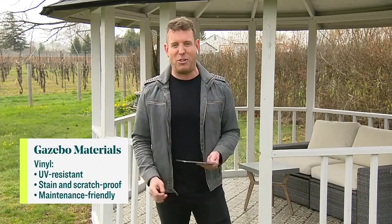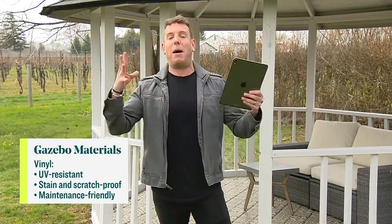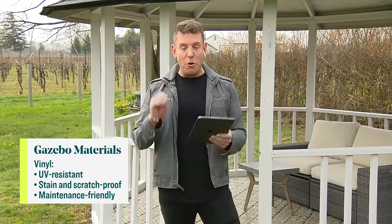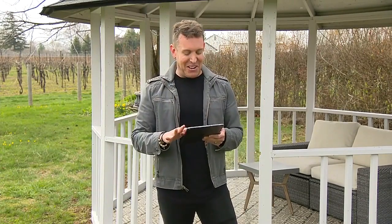In terms of vinyl gazebos, these are super popular now. So you can go to the big box stores, you get those vinyl gazebos. They're almost kind of like pop-up. They're great. They're maintenance friendly. They're easy to care for. They're super easy to put together. So that's something to think about if you're like me and are horrible when it comes to DIY. A vinyl might be the one that you want to look at.